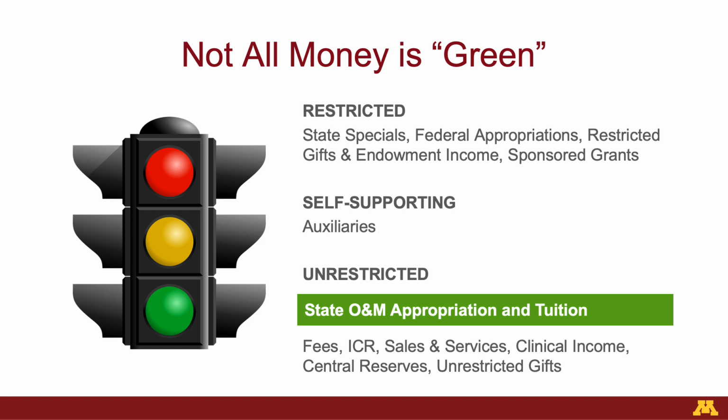Some of our revenues, identified here under the restricted heading and represented by the color red, are paid to the university for very specific purposes. The use of those dollars is directed by the entity providing the funds. As examples, when the federal government or any other organization provides funds to the university for research in a specific area, those funds cannot be used for any other purpose. When a donor provides funds for scholarships, those funds must be used for scholarships and nothing else. There is no ability for the university to redirect any of these restricted resources to any purpose other than that dictated by the source.